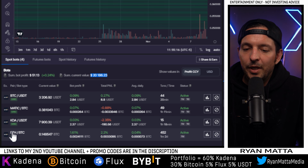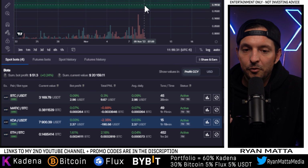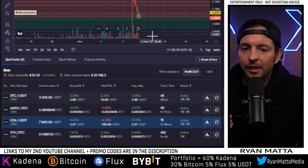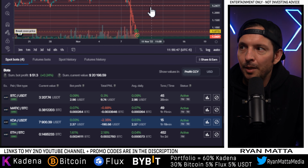I just regrid. And what's cool is they got trailing down on. So now I don't have to worry about my bot running out of grid levels. Before, if price dropped below the green lines, it would just stop buying. Now it's going to automatically move the red lines down and turn them into green lines if price keeps coming down, or vice versa. As price goes up, it'll start regridding and going up to the upside.